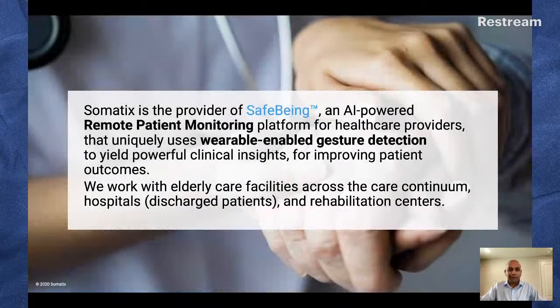So here's a couple of sentences about what we do at Somatics. We have built an AI-powered remote patient monitoring platform for healthcare providers such as nurses and caretakers of elderly patients. And you can use wearable devices, especially the gesture detection technology, that's our patented technology that monitors the patient's activities of daily living, whether it's sleeping, walking, drinking, smoking, 24 by 7, collects all of that data and provides clinical insights.